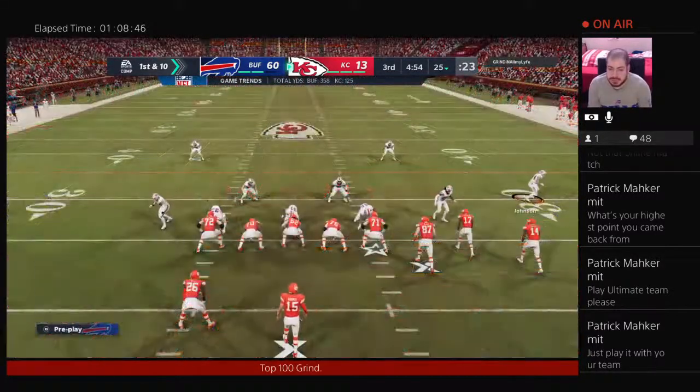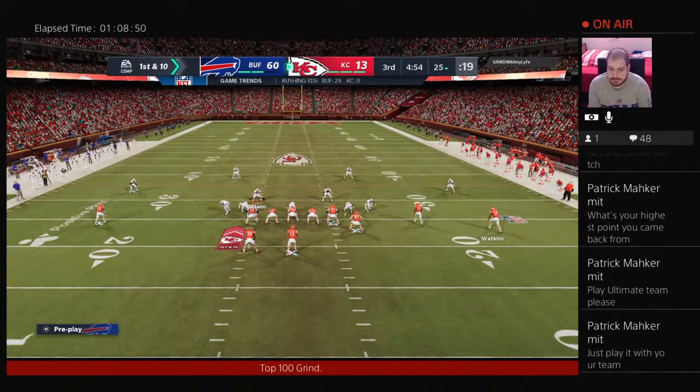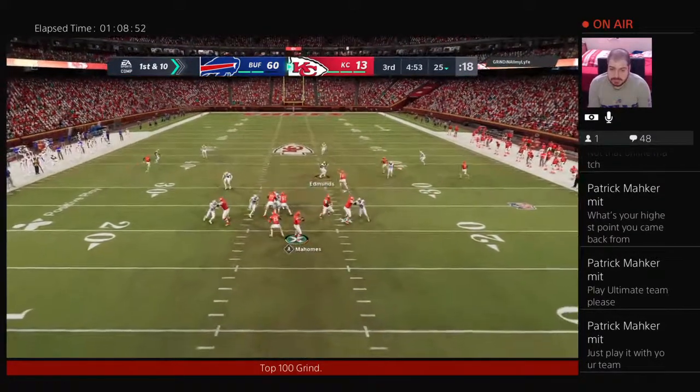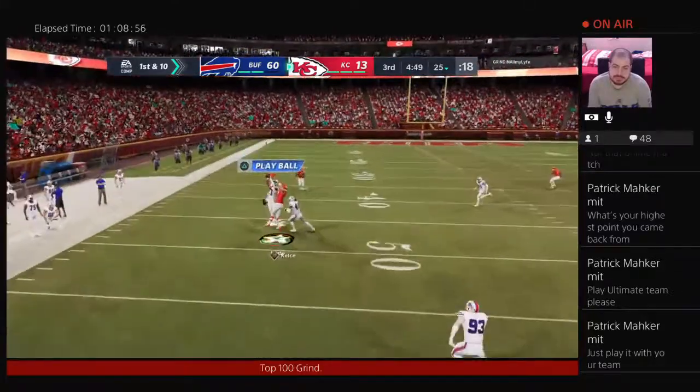I don't know. The Chiefs offense about set to begin this drive. They've got to dig down deep. I mean, they need something right now. Really anything to cling on to. This offense has struggled.